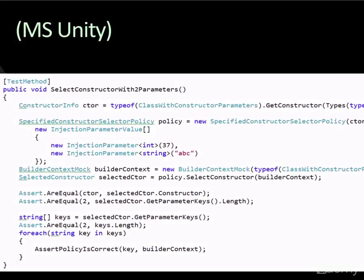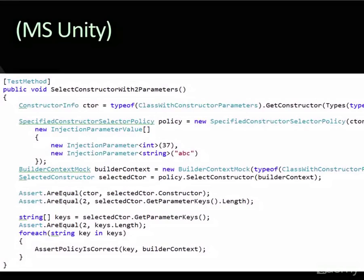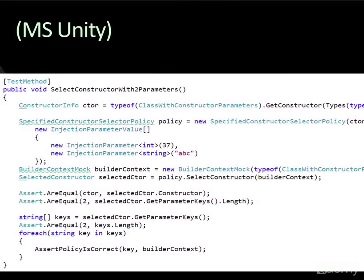So I didn't understand. You're saying that the act, assert, or arrange is just broken here? Yes, visually. Yeah, visually we have assert and then another act and then another assert. Are you sure? No. We have, if I understand correctly, the first 3 lines, constructor info specified, builder context are arranged. The next is the act, and that is not visually clear. So the first 2 parts, you're not sure what's the act and what's the arrange. Yeah, it's usually the last line before the first assert. That's the act part. Yeah. Usually.